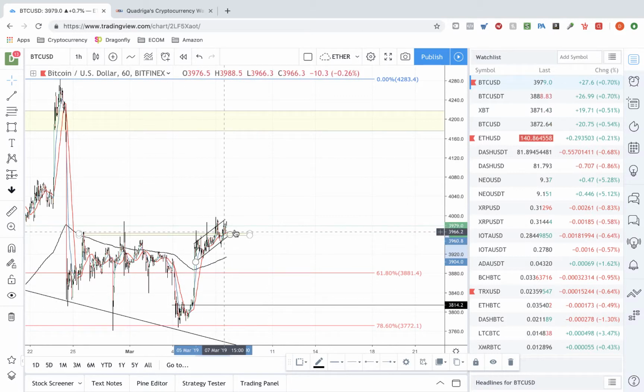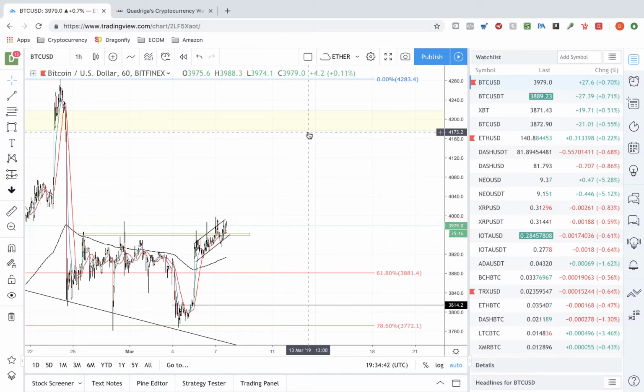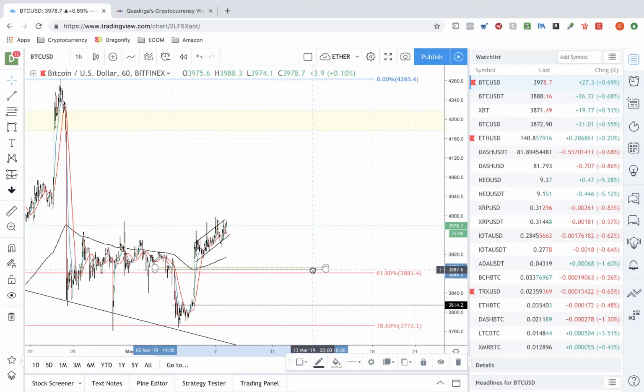Since we did break through it, we could see a nice spike down, a retest back up to the heavens, and then ultimately reaching this 4,200 area, with 3,800 having been a hard mark to pass. We've passed that. I can see a retest of this region here, anywhere in here, before continuing to the upside.